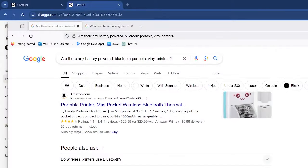Let me switch this around, and we'll take a look at using ChatGPT to do web searches. I'm serious. It'll get you there better, and it'll get you better answers. All right, so here we go, guys. Taking a look. This is actually Google. I know it's a Firefox browser, but I did that so this couldn't be a preconceived search using cookies. It is something that I just did, and I asked, are there any battery-powered Bluetooth portable vinyl printers?